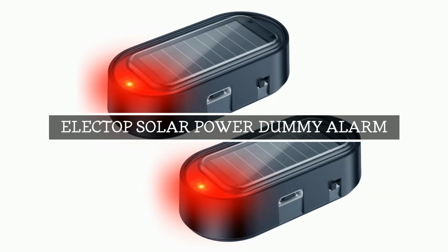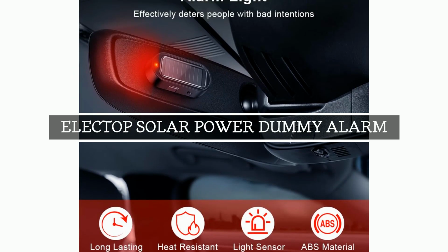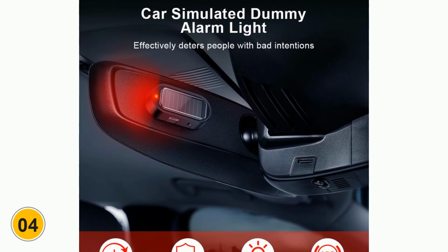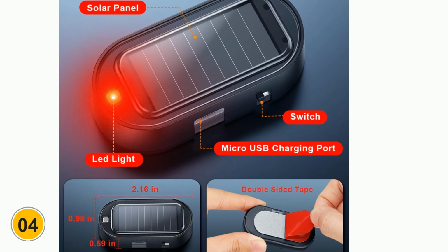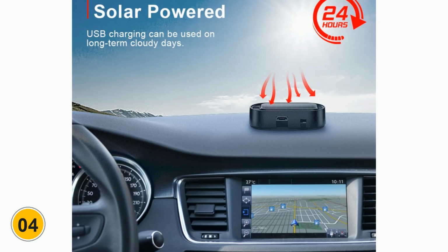Product number 4: ELECTOP Solar Power Dummy Alarm. Now we have the ELECTOP Car Solar Power Simulated Dummy Alarm, priced at an astonishingly low $9.99. This product surprised me because it offers a unique approach to car security. If you want an affordable visual deterrent, this is definitely worth a look.